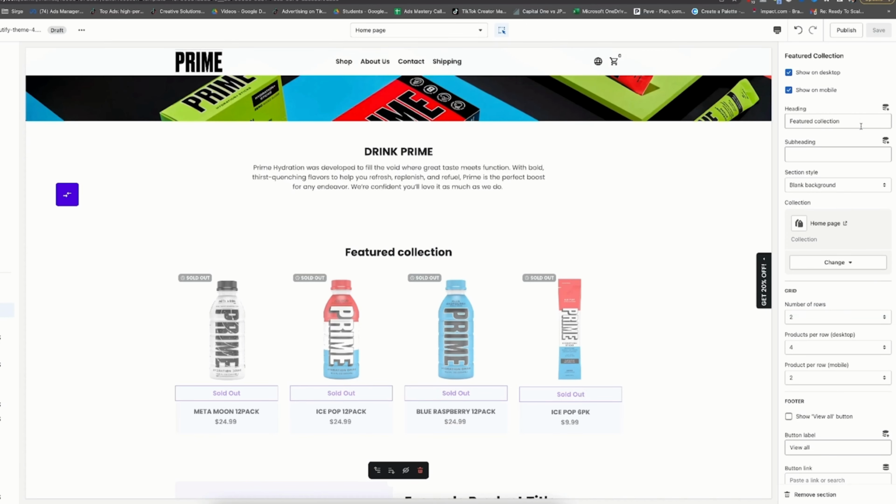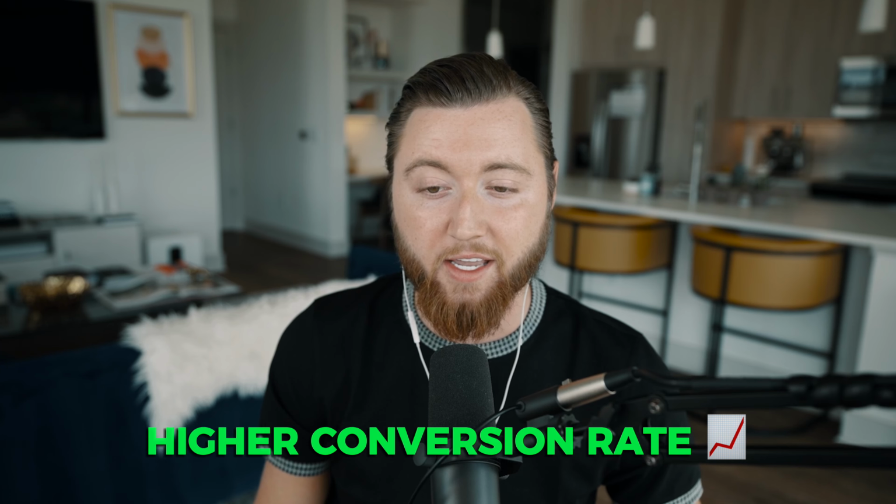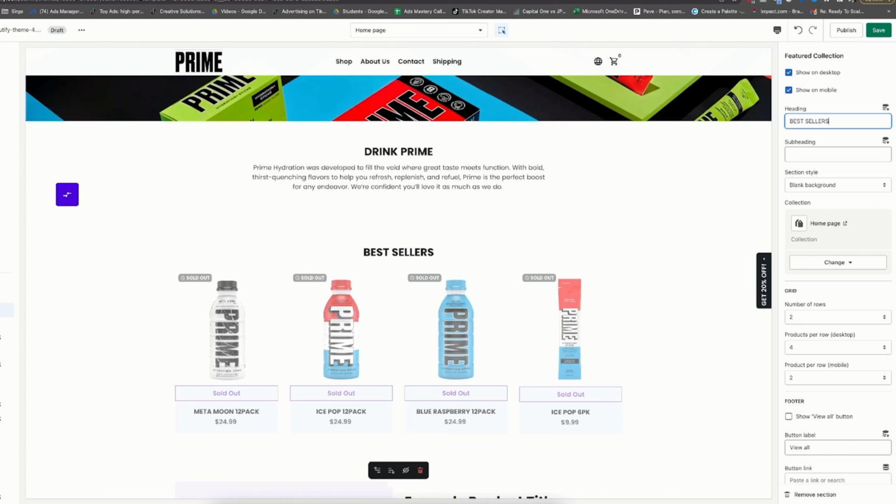And we're going to change this from the word featured collection to best sellers because we know if we put the word best sellers, people are more likely to purchase because it takes away the decision-making process that they really have. When they know that there's best-selling items, they can trust that to know that other people have already bought them and that they really like it. So it's more likely to drive a higher conversion rate than just saying, hey, these are any ordinary products. No, specifically, you want to highlight your best sellers first because we know that it sells very well, so it's more likely to convert with other people as well. This is really important, so make sure to have this adjusted.